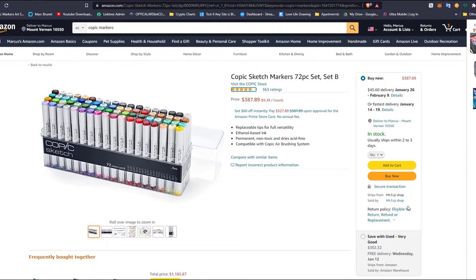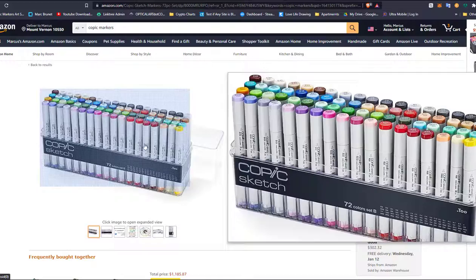All right, so I'm on Amazon right now, and this is the usual cost of a Copic marker set. It's close to $400, right? And for close to $400, you get 72 markers, and there's not much to work with, not much color combination or color diversity to work with.